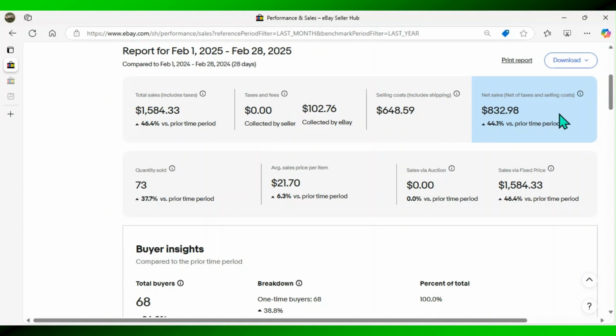But my net sales for the month of February of 25, $832.98. There's still a little money that comes out of that for shipping supplies. That includes the labels, the stay flat mailers, the backing boards, and the sleeves. I've covered that in a video, and I'll put a link to that video at the top of this page.